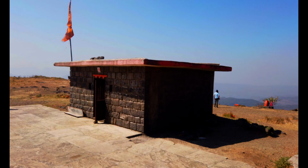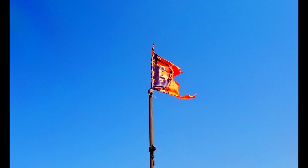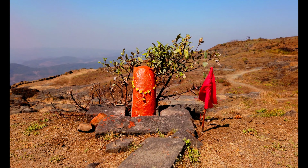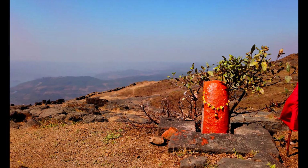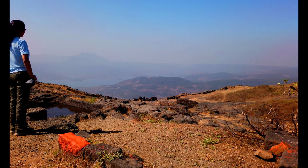The fort is a great choice for trekking, which is relatively easy, and the view from the top makes it worthy. The fort overlooks a panoramic view of the Pavna Lake in the south, and the majestic Vizapur Fort can be seen in the east.